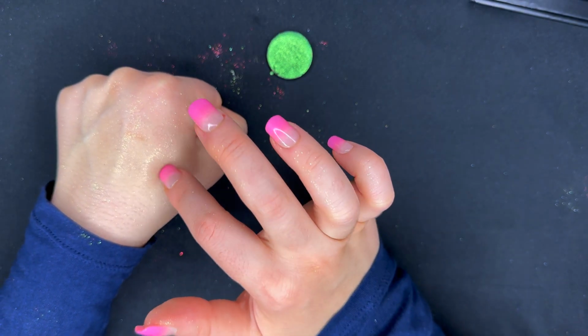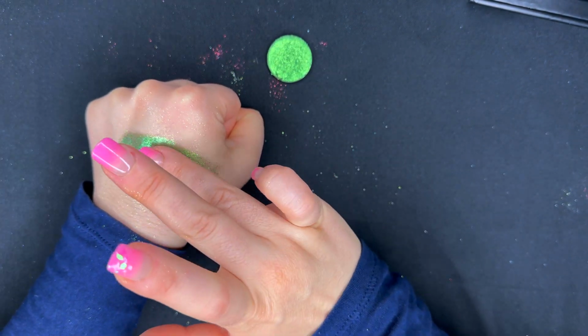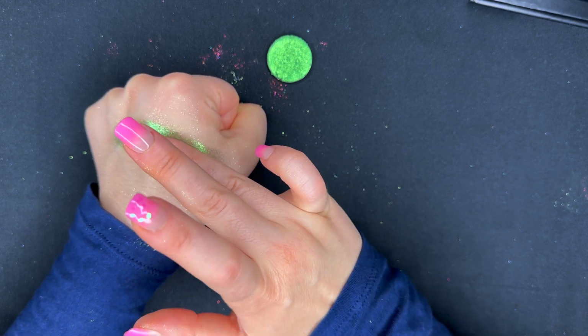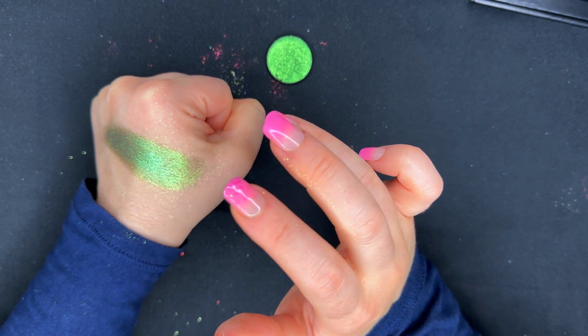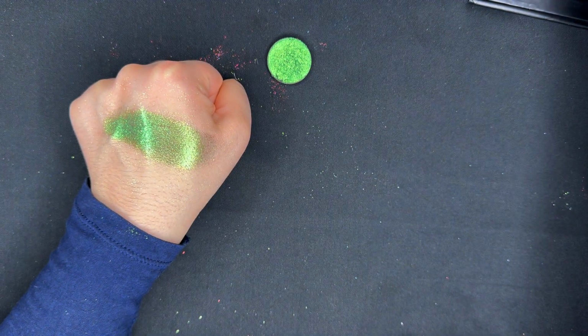I put some base booster on my hand again to make sure this doesn't go all over the place, and you can see how beautiful this one is. So in some ways it reminds me of Shiny Basil that I just swatched, except for the fact that it does have a burgundy-ish undertone and it's darker in color.